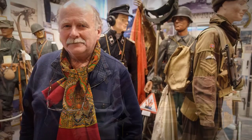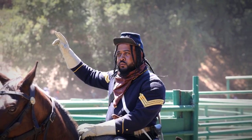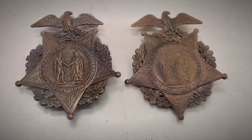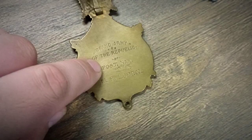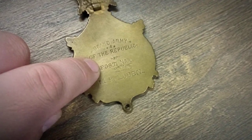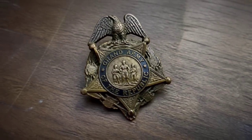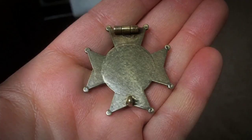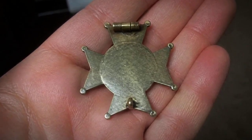Number 8. Ever wonder why some Civil War medals look almost identical, but one is worth 10 times more than the other? The answer usually comes down to one word: provenance. The medal itself in this slot is the Grand Army of the Republic membership badge. The GAR was the Union Veterans Organization, and members wore these badges to meetings and events from the 1860s through the early 20th century. A plain, undocumented GAR badge in average shape might bring $30 to $75.